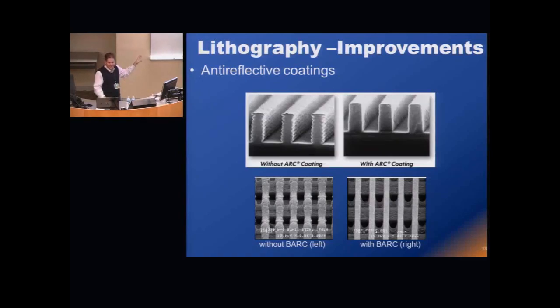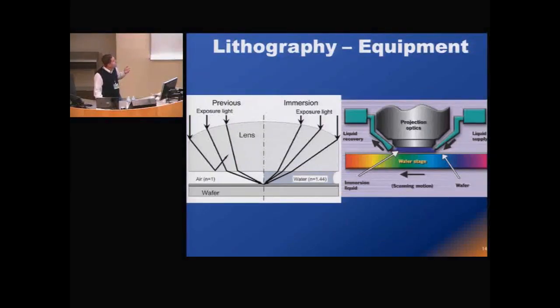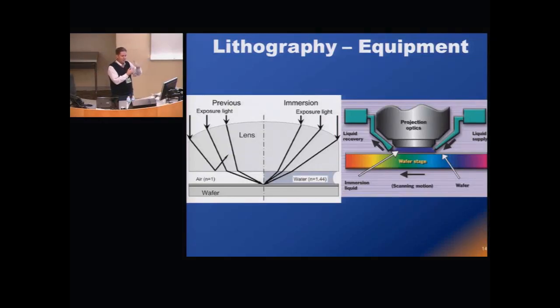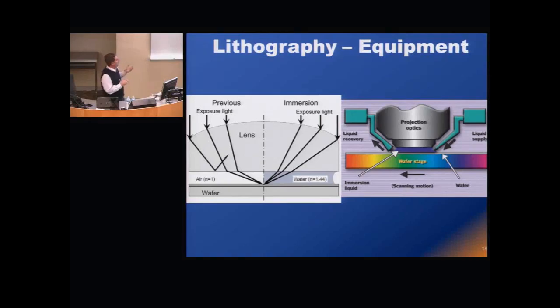Again, magic, completely magic. The next one, Intel has been talking about this for a while, is what's called immersion lithography. Normally you think of a camera: I have a lens, I shoot through air, it hits something or goes back to my film, right? There's an air gap. The problem with that air gap is that at the surface of a lens you have refraction, where glass or any material meets air or any other material. You have an index of refraction. With air and glass, it's one.